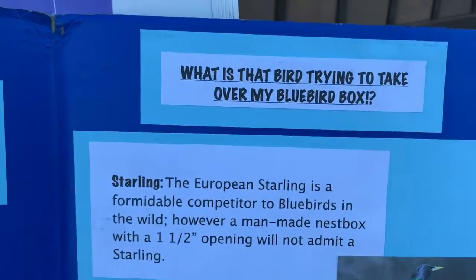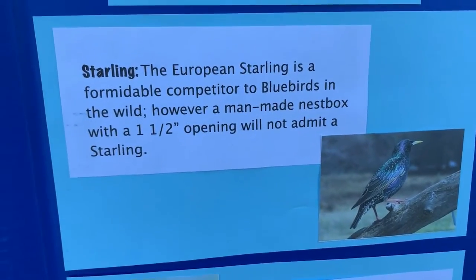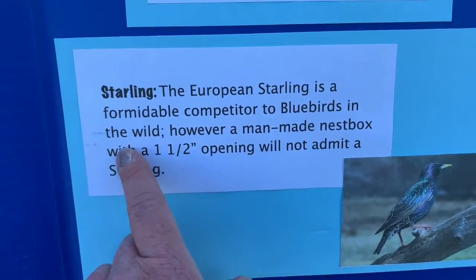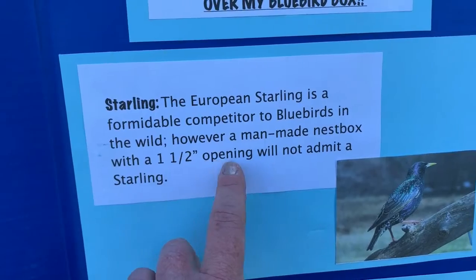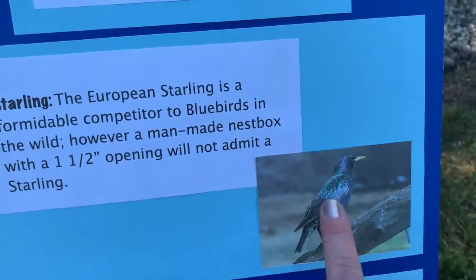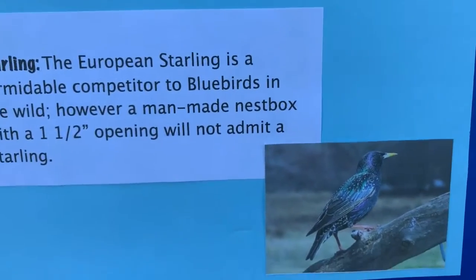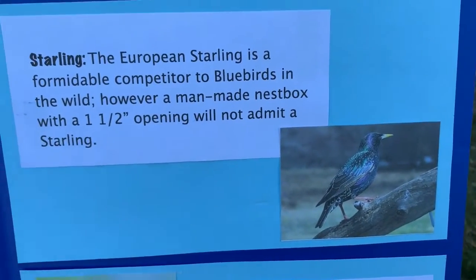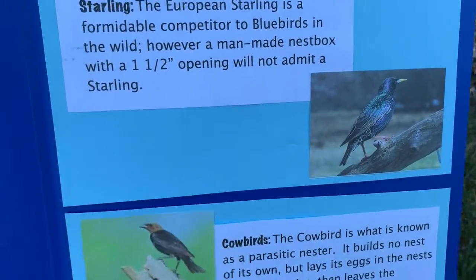Another bird we don't want in there is the starling. The European starling is a formidable competitor to bluebirds in the wild. However, a man-made nest box with a 1.5-inch opening will not admit a starling. So they're another bad bird you don't want in your nest box as well. If you see them coming out and they have a nest in your nest box, take that nest out as well. That'll deter them.